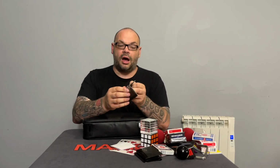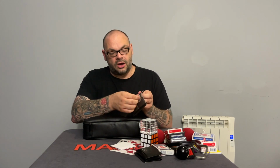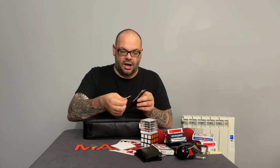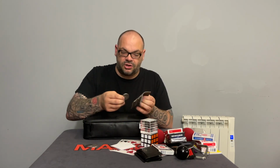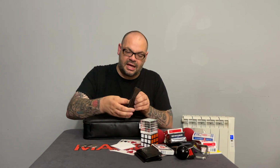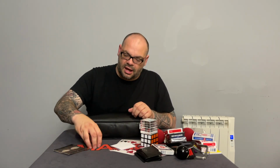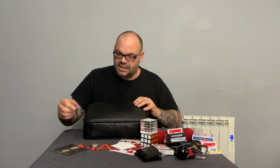Okay, so these here are the coins that I use when I'm doing coin magic. This is my main coin set. So this is a shell set of silver dollars. So we have 4 silver dollars here and a matching shell. And I keep them inside here, which is kind of an interesting place to keep them. And these are beautiful. So these are my silver Morgan dollar shell set.